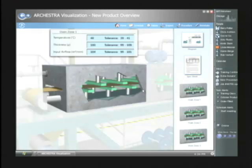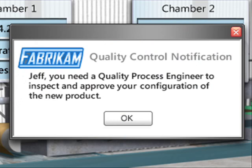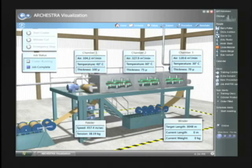So as the operator, I'll click here to get oriented, paying special attention to these 2 new settings on each of the oven chambers. In this case, we're coating with volatile organic compounds that can cause serious environmental problems if not done right. So when I try to start the job, I can't. The start button is disabled, and I get a notification saying that I need a quality process engineer to inspect my settings. This is an example of the way Indigo can tie together disparate systems, in this case HR training certification with plant floor operations.